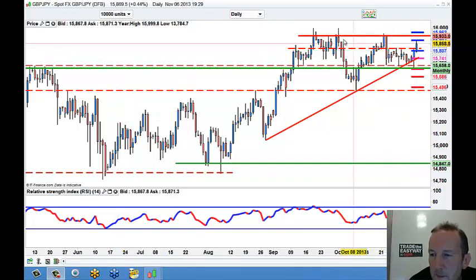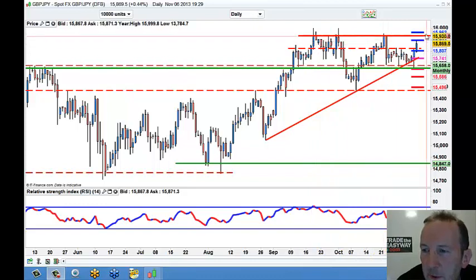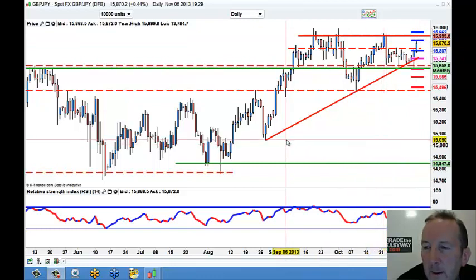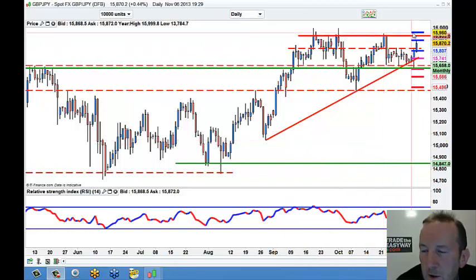Keep buying the pullbacks because we've had three touches here. This could be three and through. The fourth time, every time you knock on the door of resistance, it becomes a little bit weaker. So this could cave in if we get to 159.